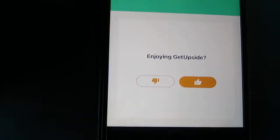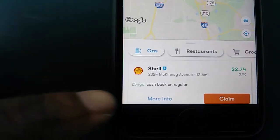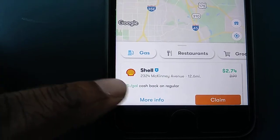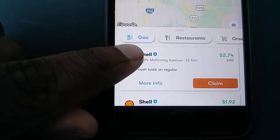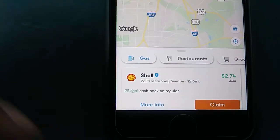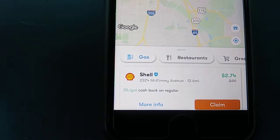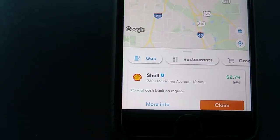So you saw, let me go back and show you real quick. If I choose one of these gas stations, this one right here is offering 25 cents off each gallon, right? But if you use the code, you get an extra 15 cents, so that makes 40 cents. And that's not a joke. That's not something to get you to sign up.